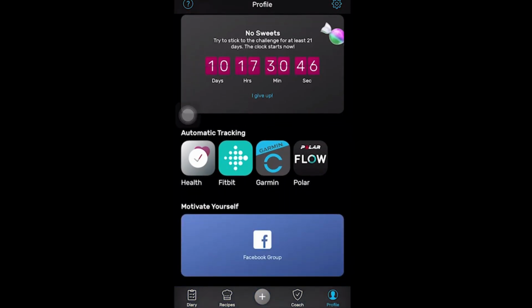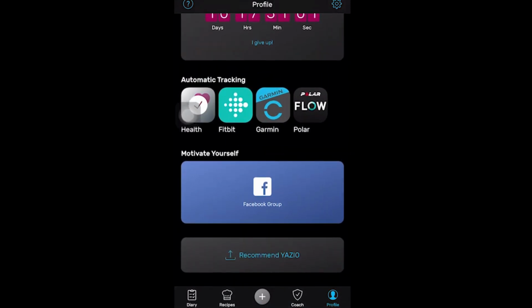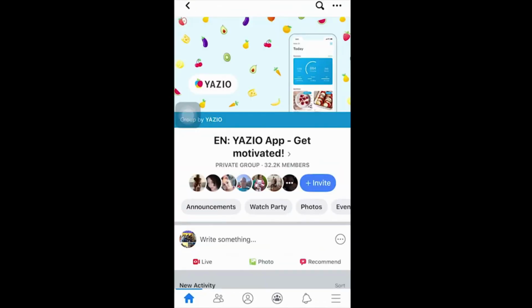There is also information about the other devices or applications, the devices mostly, that provide information to this app, and how they synchronize. And another very interesting thing is that they do have a Facebook group. So that's a very important thing.